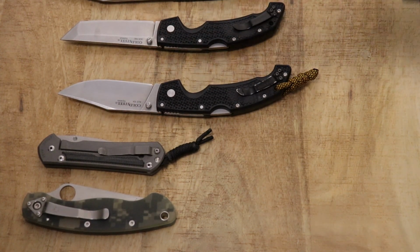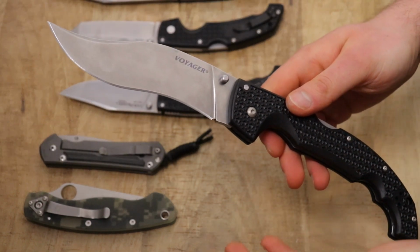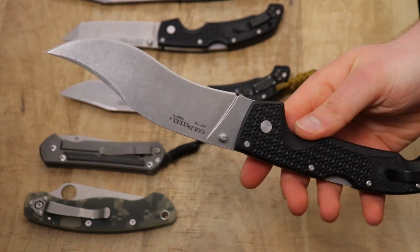Also, I have the Vaquero Voyagers. I have both the large, extra large, serrated, non-serrated. I have basically all the Vaqueros at this point.